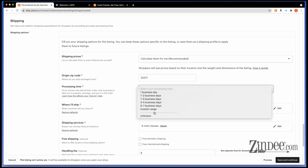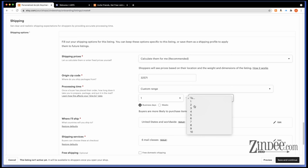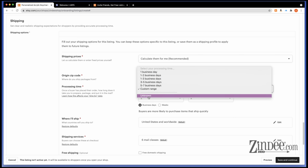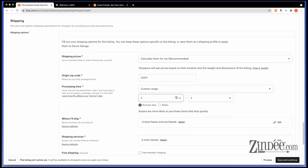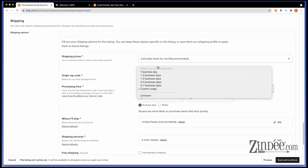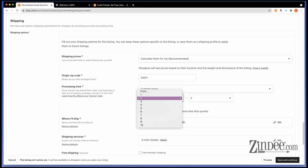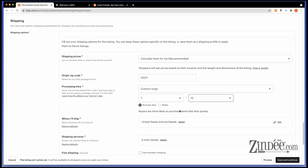If you feel like you need 2 weeks, you can do custom. Okay, and then weeks right here. Nope, hold on. 1 to 2. Let me fix it. Okay. Custom. Okay, Etsy's being weird, but what you can do is you can do 1 to 2 weeks, but since it won't let me pick weeks, we're going to do 7 to 10 business days.